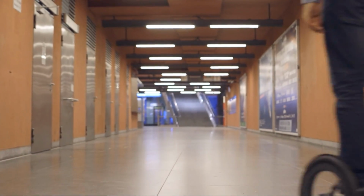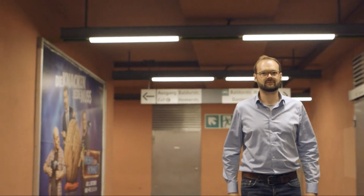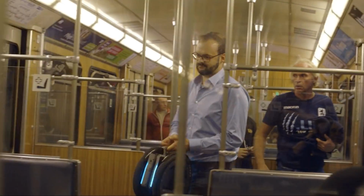Self-balancing vehicles totally make sense. They are very easy to learn. You just stand on, and most people just need 2 to 5 minutes to learn how to ride it. And if you suddenly find yourself in front of some stairs, simply pick it up and carry it. And since it's so compact, you can take it on a train.